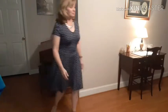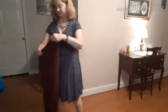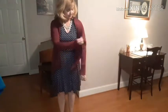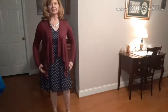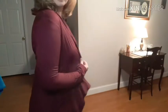So, and I'm going to put the cardigan on over it. It's kind of that waterfall, I guess. That's nice. It looks good. I like the color of it too. What is this one? That is the Chris and Carol Rayon knit cardigan, and it's $30.